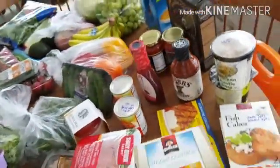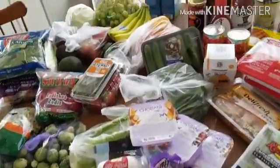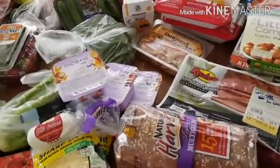So I think that's everything. A nice little grocery haul to get us through. I actually should be set for most of next week.